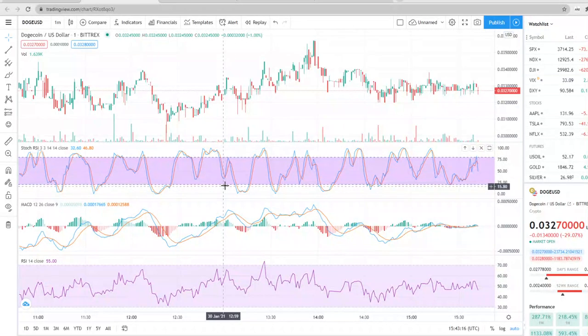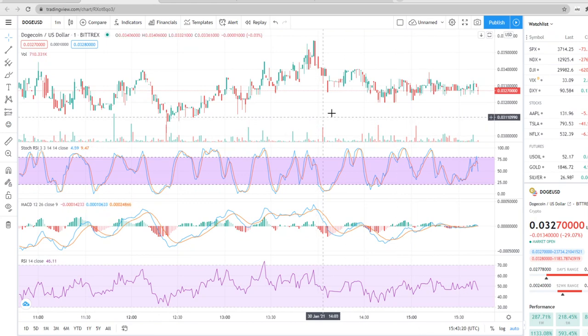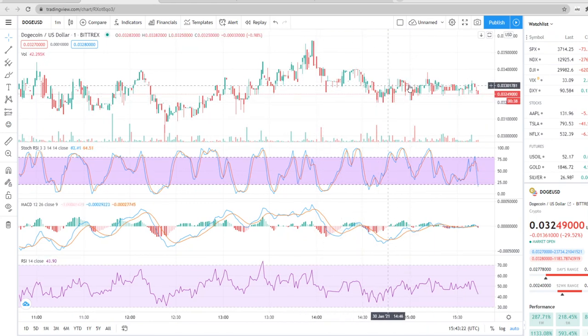We are looking at the topic of the hour right now, the Dogecoin chart. You can see we have the sideways consolidation coming in here for a good minute. The reason I wanted to make this video is the question: are we going to go north from here, or are we going to go south from here?